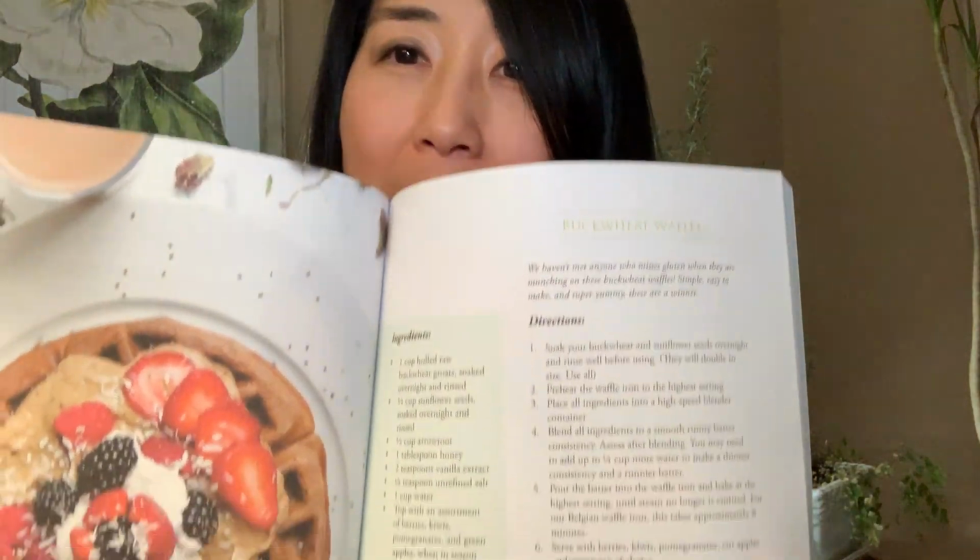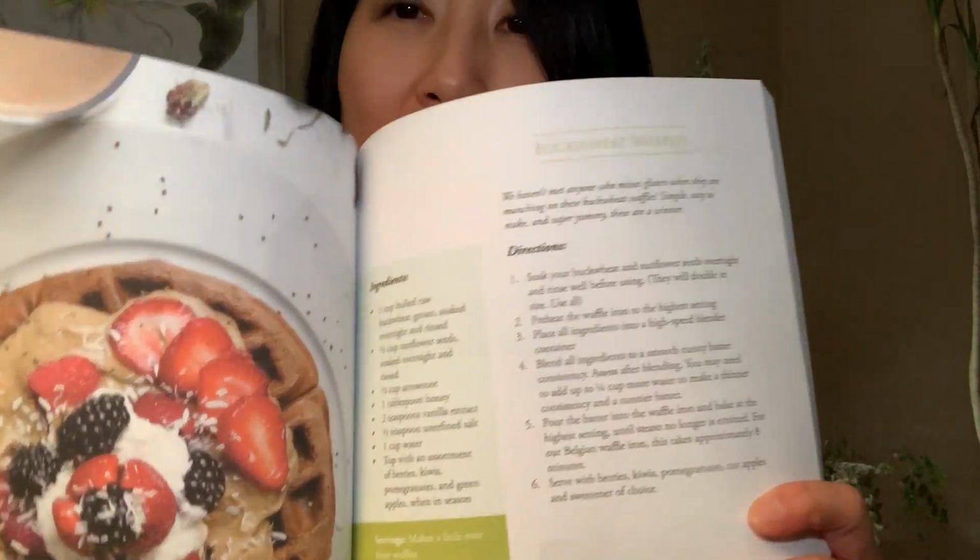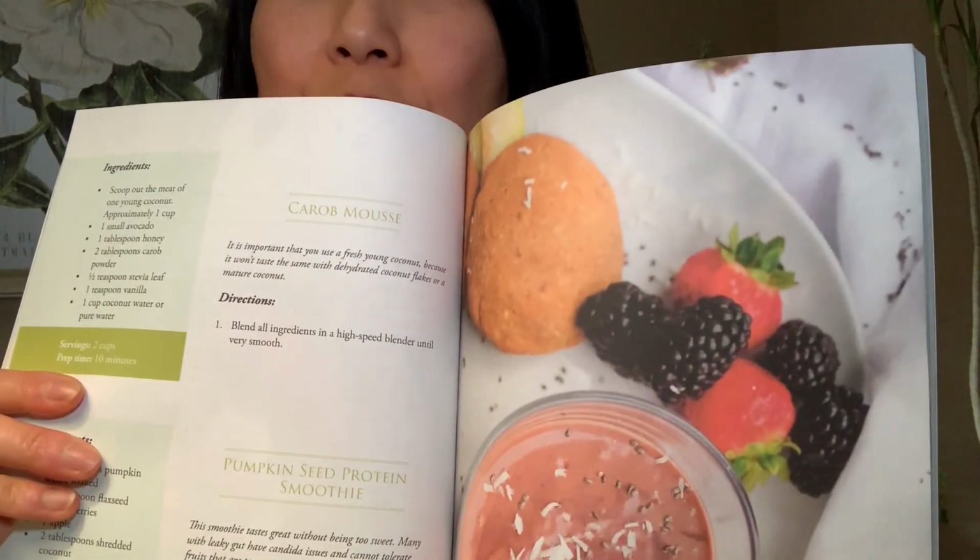So let me show you a picture of what the breakfast day 1 looks like. This is the buckwheat waffle and the carob mousse and the smoothie. So that would be for day 1. And then we have lunch day 1, and we go up to day 7. And then after that, you have additional recipes that you can substitute for things within the meal plan.